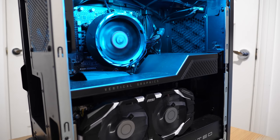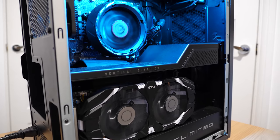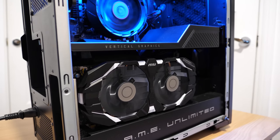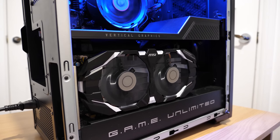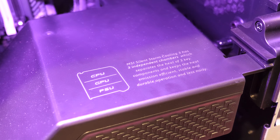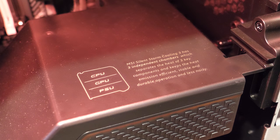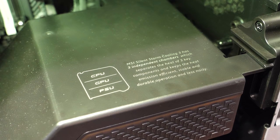Returning to the topic of temperatures, something that MSI started with their Aegis PC lineup and has made its way over to the Infinite A series of PCs too, is the multi-chamber cooling design of their cases. For the Infinite A, it features a three-chamber cooling system, separating the CPU and motherboard in one section, the GPU in another section, and the PSU in a final section. MSI claims that this design is more heat emission efficient and helps to provide a more stable and durable system overall while remaining quieter than other systems.